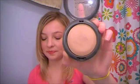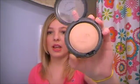So the first powder that I'm going to talk about is MAC Mineralized Skin Finish Natural, and I love this powder. I've actually gone through 2 full containers of this. And I have 2 left, mostly, and these are different colors. One is the color Medium Plus, which is a really nice beige color that's perfect for the summer. It's a little bit more orangey. And then the color that I'm using right now in the winter is the color Medium.